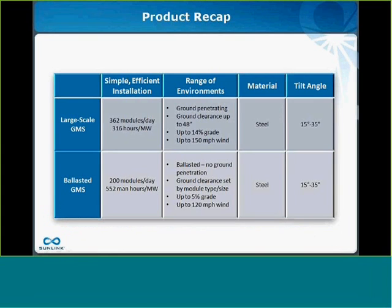And I'm just going to go back and put the previous slide up because the question came in that asked what tilt angles are available for either system. Yeah, so you can see here 15 to 35 degree system for both of the products. And then one question I saw here was where was the wind tunnel testing performed? The wind tunnel testing was performed at the University of Western Ontario with Dr. Greg Kopp. Another question that came up was what material is the top clamp made from? The top clamps are made from stainless steel.